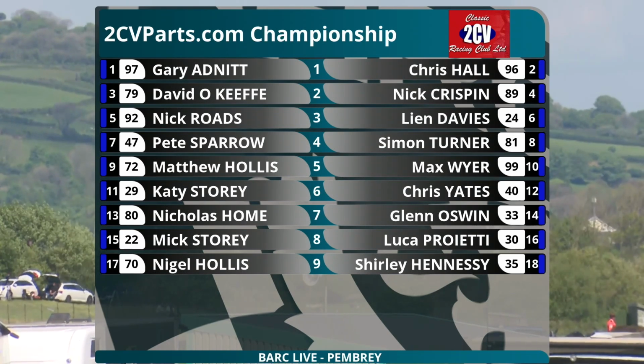Row 4, 2CV legend, with many titles to his name, 47 Pete Sparrow, not in the Team Lion car this year. He's in one of his own cars, a Sparrow Automotive car. And number 81 Simon Turner alongside, driving for Tête Rouge Racing, Red Face Racing. Row 5, Matthew Hollis, we just heard from his dad. Matthew Hollis in the family number 72, alongside 99 Max Wire in the Fast Underpowered team car. That car was raced by Roy Eastwood yesterday.